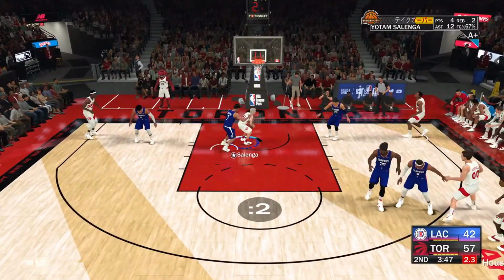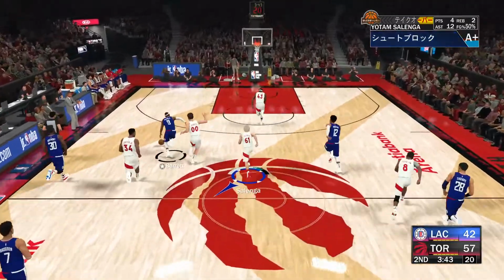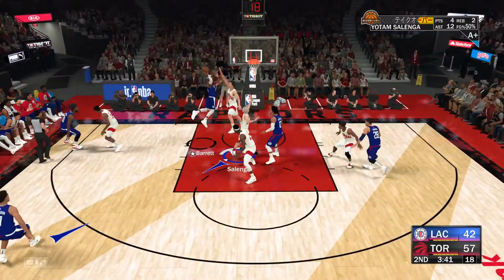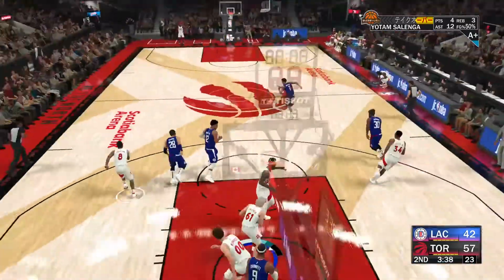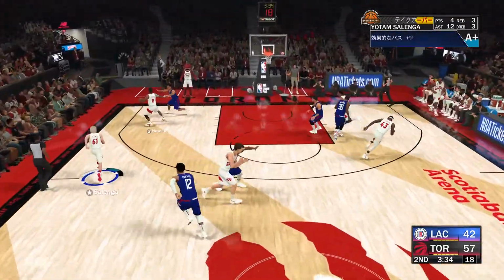The Raptors need to get a shot. Shellingham, it's blocked. And pushing it up, here's Los Angeles. Barrett is running. The shot, no good. And Toronto will come the other way. They led by as many as 18 points.